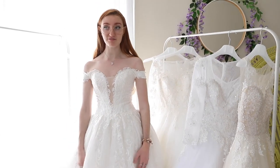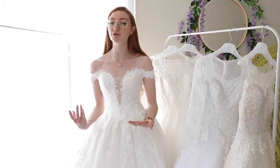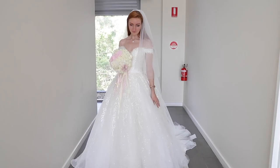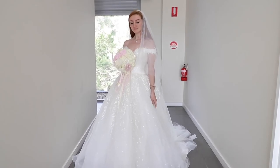Oh my god! I mean, I'm not gonna cry because I've seen myself in a wedding dress and I've had that emotional moment, but I bet if anyone ordered this dress and they tried it on and they like this style, I think you'd lose your mind.